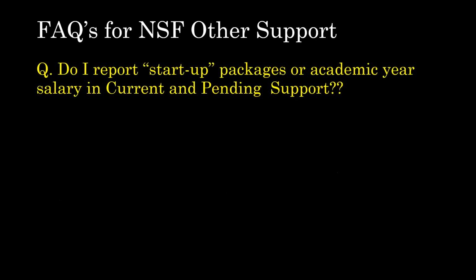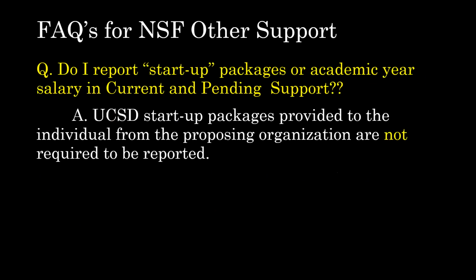Question, do I report startup packages or academic year salary in current and pending support? So I referenced that, the startup packages are not required to be reported.